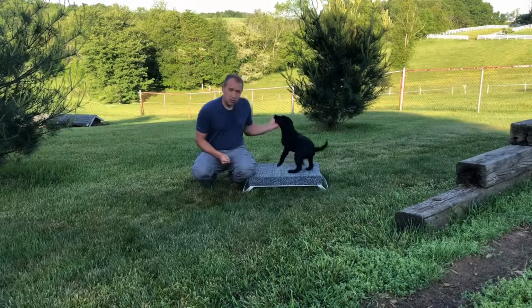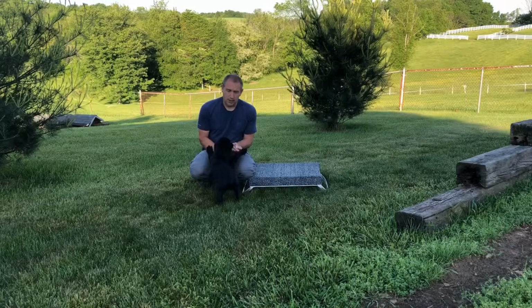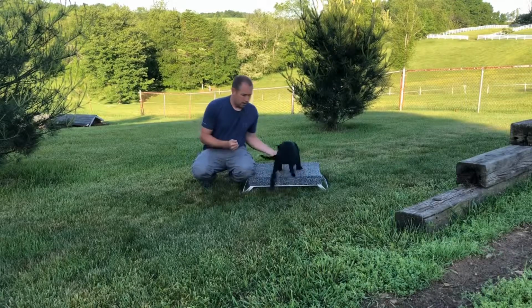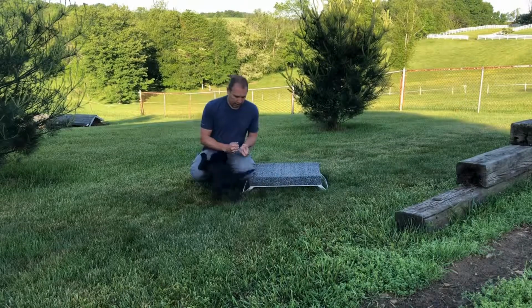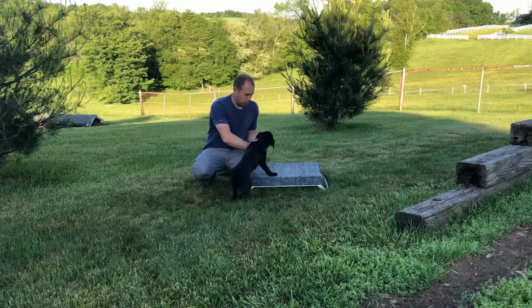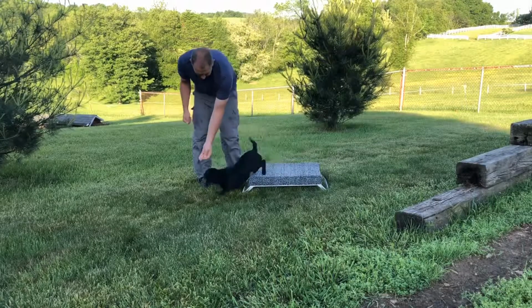And notice it's early in the morning. I like to train first thing in the morning. The dogs are real excited. It's cooler out. I've got her kibble in my hand, and that's what I'm gonna use to kind of lure her on this place board. As you can see, she's real excited, enjoying working.